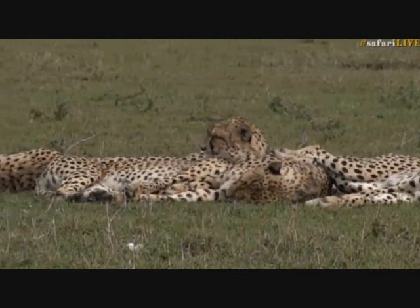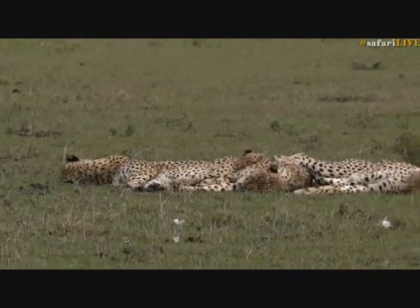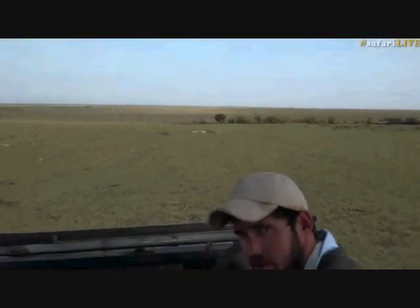Now I'm guessing by the time we get back they may well have relocated into a shady spot nearby, but there's quite a few vehicles that I'm sure will be spending time with them during the day. They're a very popular go-to for all of the guides here for obvious reasons.